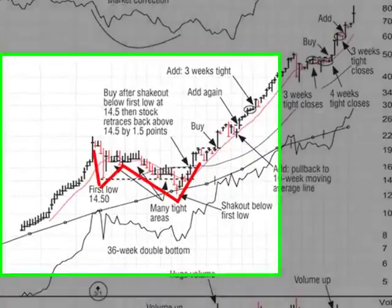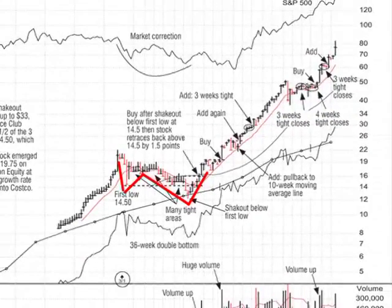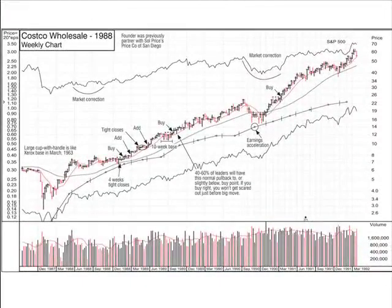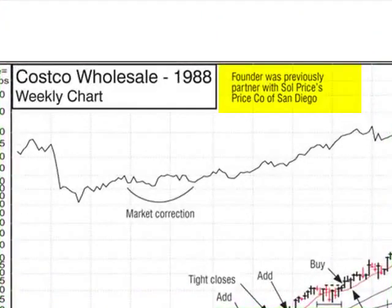Now, that's one of our 9 or 10 basic chart patterns. It was a perfect double bottom, and when it came up out of that, we started getting interested in the stock, and this was one of our early purchases, and it had a 15-fold advance. This is Costco. This is quite an interesting story because we did very well, with a 15-fold advance in Price Company, but Saul Price was getting up in years, and he sold the company out to Costco. But the Costco CEO was one of Saul Price's original partners in the development.